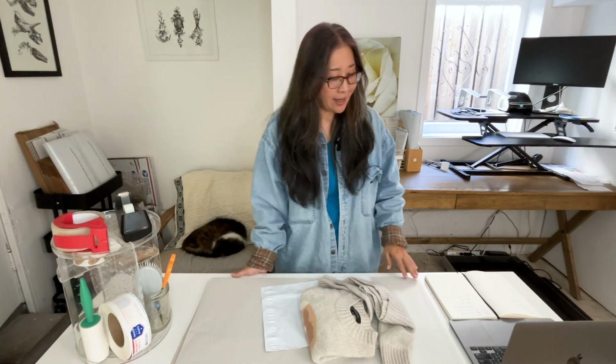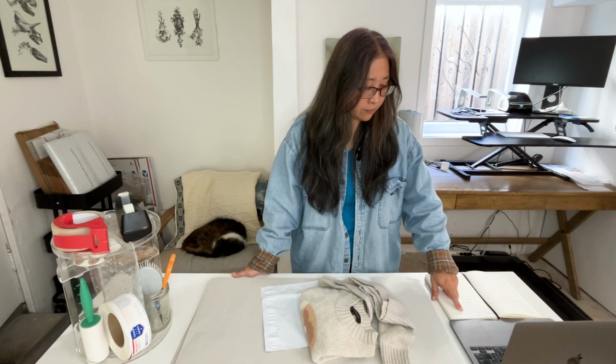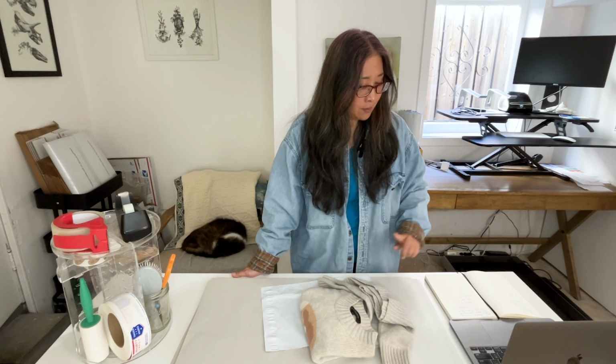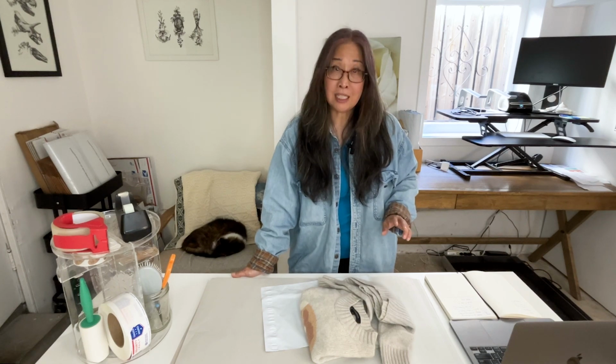So that's Monday morning. I had 6 items sell on eBay for a gross total of $253.70. And on Poshmark, I had 7 items sell for a total of $190. So that's a total of $443.70, and that was 13 items.